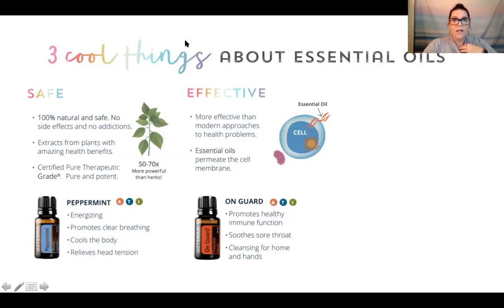On Guard essential oil is a blend of oils that is designed to promote healthy immune function. So it's something that you can diffuse to help kill germs in the air. It's something you can put on topically to help boost your immune system. And it's also good for sore throat and for cleansing your house too. So that's the second cool thing about essential oils, is that they are more effective than modern approaches to health problems.